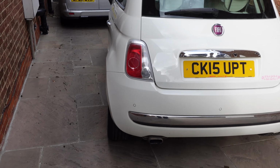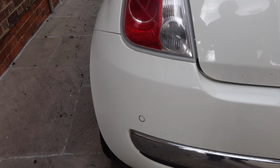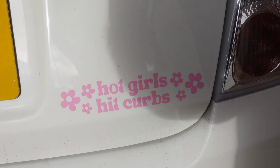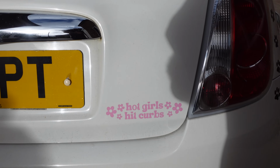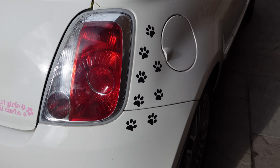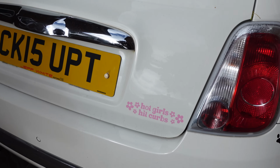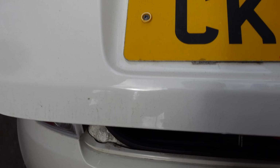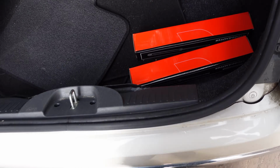No damage at all. So I think we'll get some new number plates for this, as you know I like to put new number plates on. We have rear parking sensors, which is nice. This is the bit I wanted to show you. Hot girls hit curbs. So I've already decided to call this Project Hot Girl. And we have some little doggy stickers as well. Little paw prints. So we're going to take those off, obviously. And we'll take that off. Hot girls hit curbs. Yes, in the boot. What have we got in the boot? That might be a bit of a clue as to what I do have to do to the car. Listen.